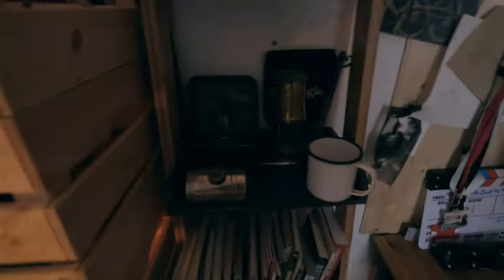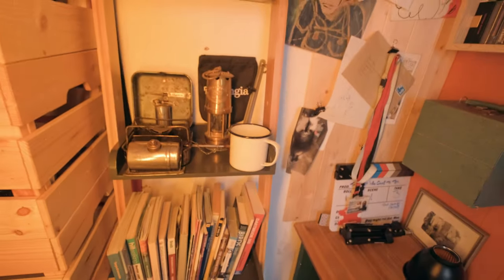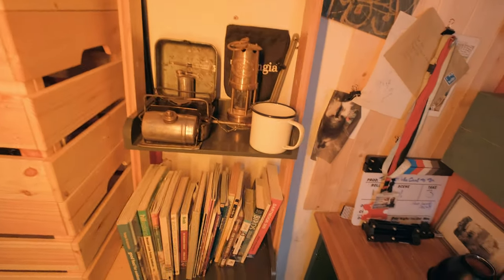Kendal mint cake, a Mamod steam engine, a lamp from a boat where I charge my batteries, all of my books. Hang on, with the light. Just try and hold it with the camera.